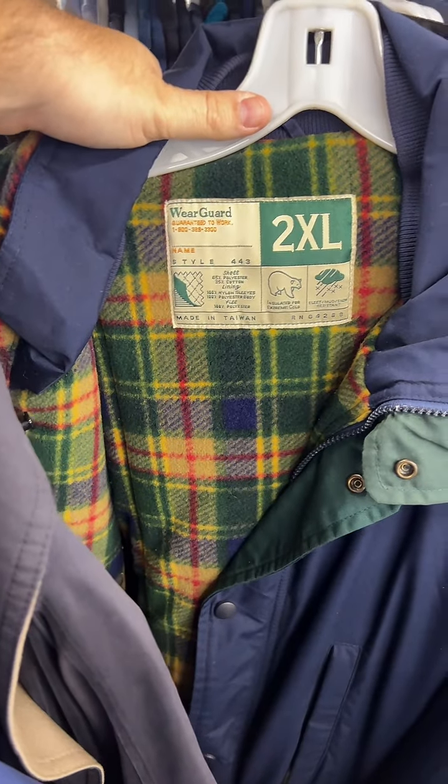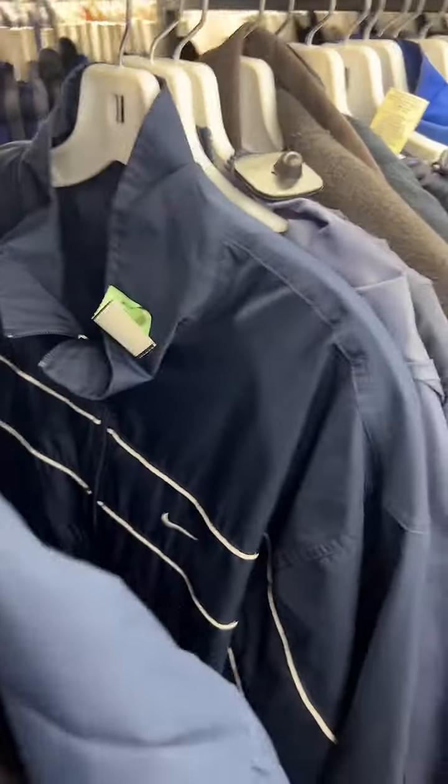Wear Guard 2XL. It's a nice jacket. That would be perfect for up north. Columbia, Buried would love this. It's one of those Columbias with the heat liners too.